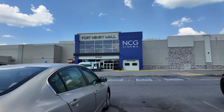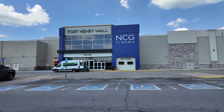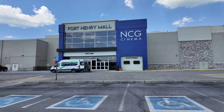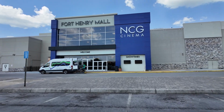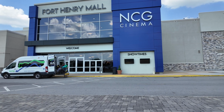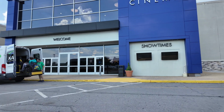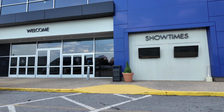Welcome to the Volunteer State, and welcome back to our summer 2024 Southern Exploration. Tonight we'll be taking a look at a mall that has gone through some major redevelopment and change within the past decade, plus multiple ownership and anchor changes throughout its existence. So, why don't we get inside and tell the full history of the Fort Henry Mall in Kingsport, Tennessee.